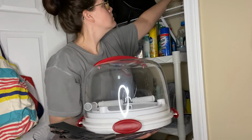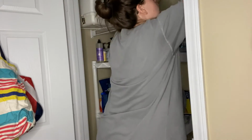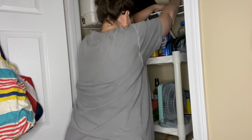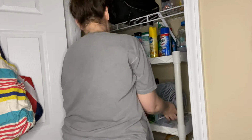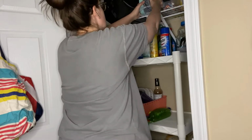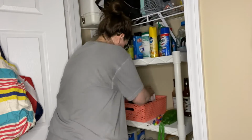Also, this is kind of like back stock of things that don't really fit anywhere else, like extra toilet papers in here, extra cat food, extra litter, and there's just really no other place to keep things like that. So this closet is just a hodgepodge of randomness. So I really just wanted to get it looking a little neater and just tighten up things that I can move elsewhere.